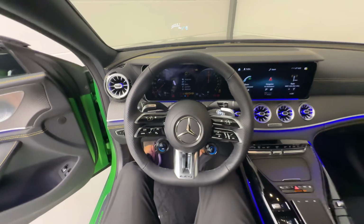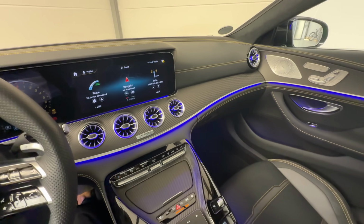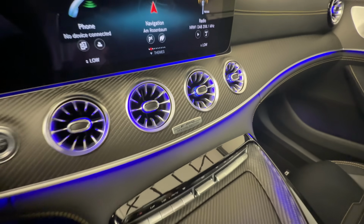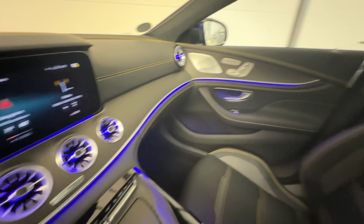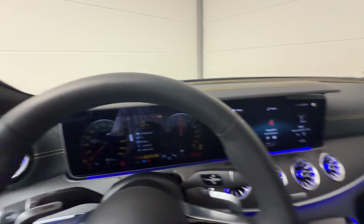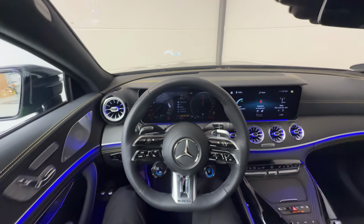So we are inside the AMG GT 4-door. Let me just close the door here. The cockpit view is one of a kind. I really love the finish here. It's a special edition. I don't even know what kind of special edition this is. We have the heated and ventilated seats. That's what you can already hear here. There you go. It's just saying 26 degrees, but we are already talking about 36 degrees.